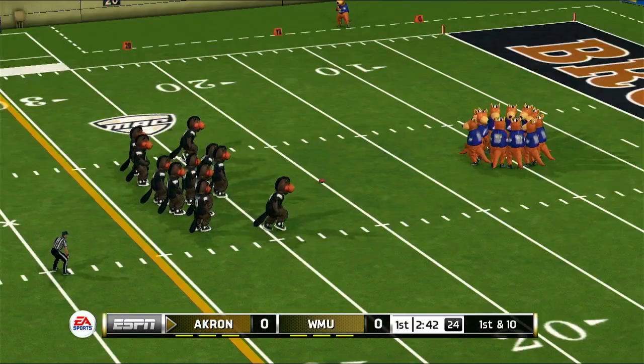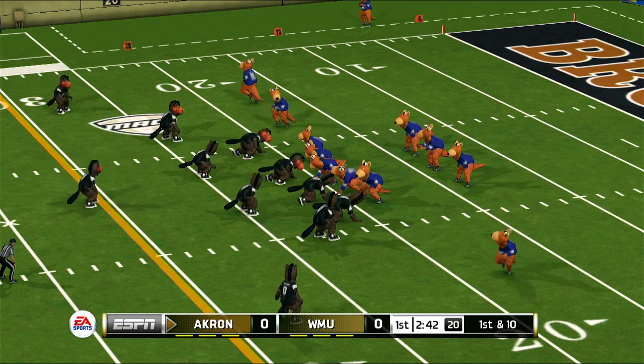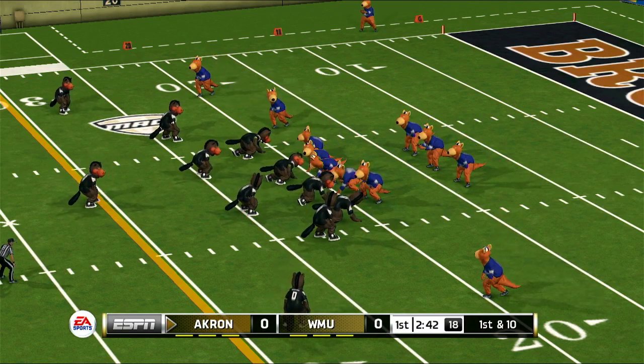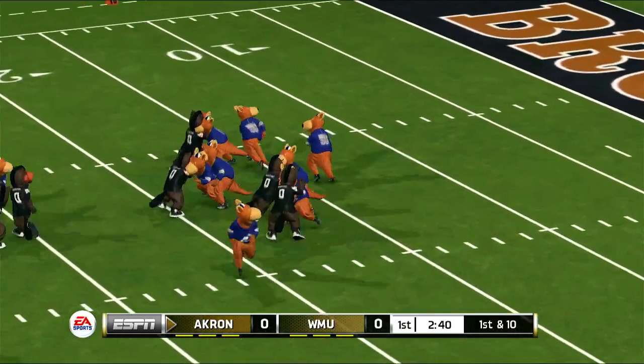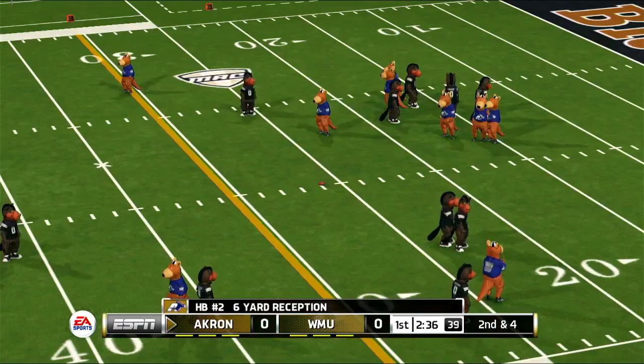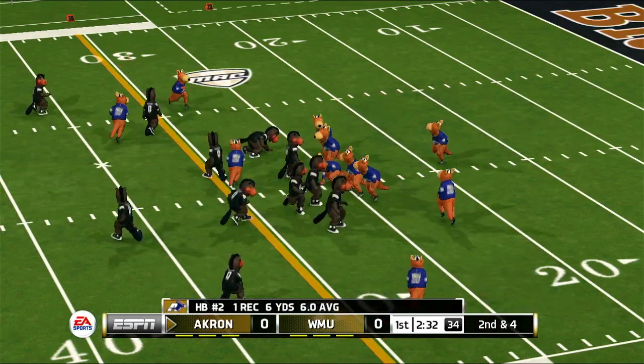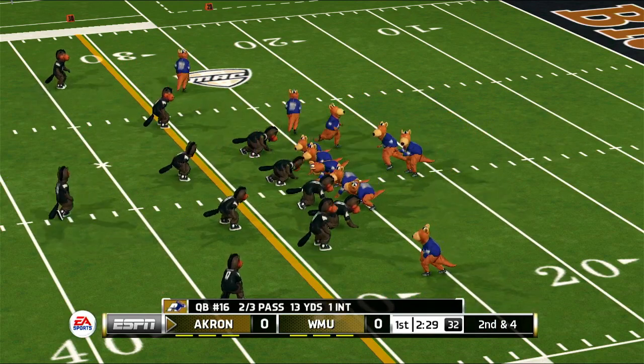Now here comes the offense, and you've got to wonder if that last interception's weighing on the quarterback's mind at all. He's got a lot of time to forget about that last pick. He's just got to stick to the game plan. Completes it, but he can't shake the defense. They pick up a good 6 yards there. It's a decent pickup that time on a well-designed play. That'll make it second and four.